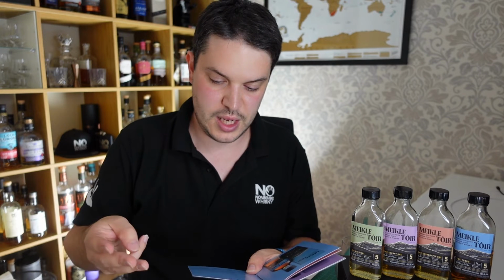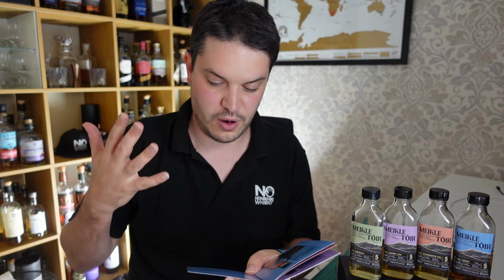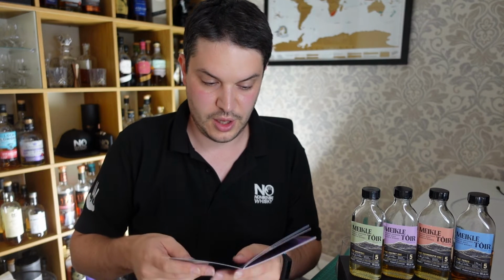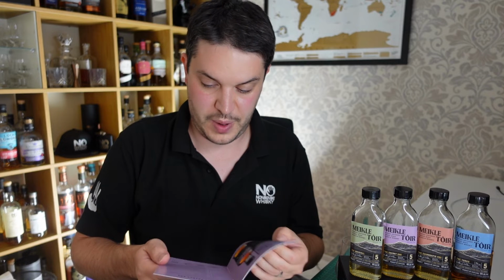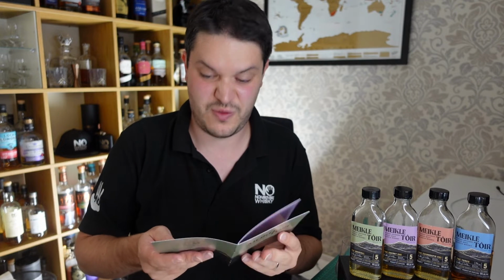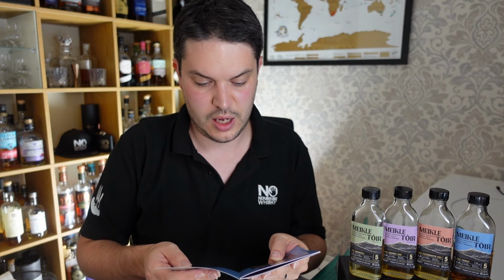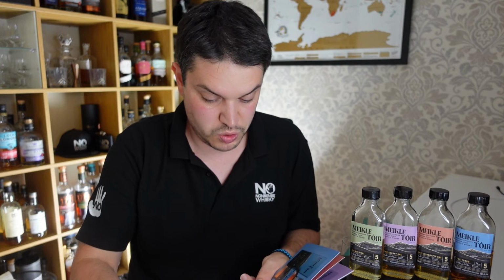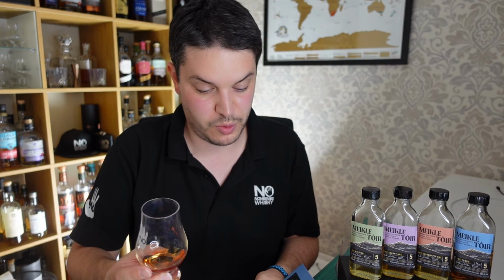It's 3 American oak virgin casks and 5 Oloroso hogsheads. So the other ones didn't say that. They just said a batch release, whereas this is specifically 8 casks with no finishing. Doesn't mention any finishing. That's interesting. Straight off the bat, I'm surprised that this is the same price as the other ones. True story. Don't know why, but again, peat with Oloroso, probably going to be a winner.